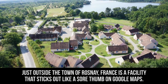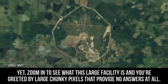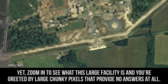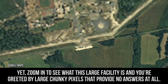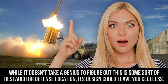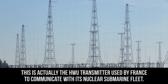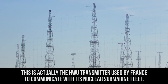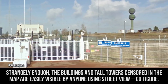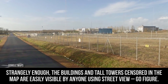Rhône, France. Just outside the town of Rhône, France, is a facility that sticks out like a sore thumb on Google Maps. Yet, zoom in to see what this large facility is, and you're greeted by large, chunky pixels that provide no answers at all. While it doesn't take a genius to figure out that this is some sort of research or defense location, its design could leave you clueless. This is actually the HWU transmitter used by France to communicate with its nuclear submarine fleet. Strangely enough, the buildings and tall towers censored in the map are easily visible by anyone using Street View.